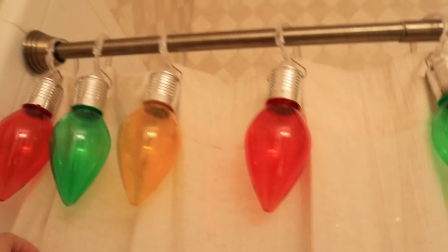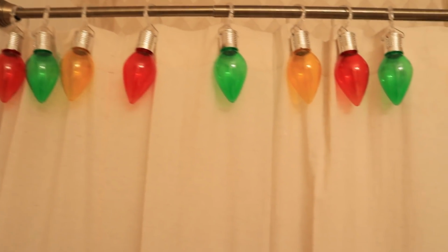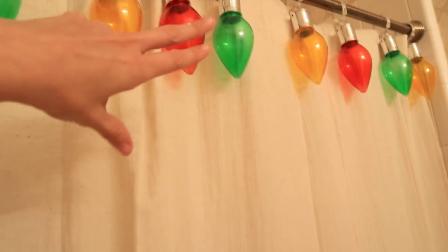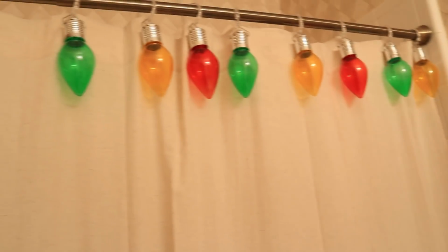I think they're solar lights. Yeah, they're solar lights, but I hung them up as charms on my shower. I really like the idea, and you know what? I could always paint those too. I could always paint those whatever color I want, maybe like a nice dark red and a dark green, you know, and then they'll look a lot, I guess, older. I don't know what I'm trying to say. I think you guys know what I'm saying.